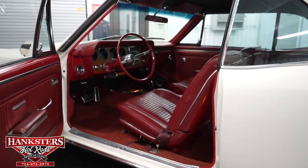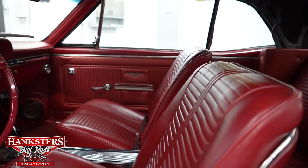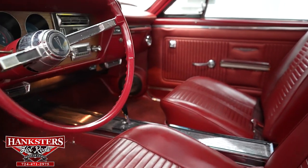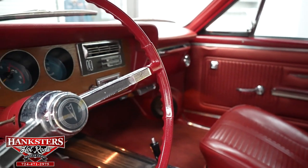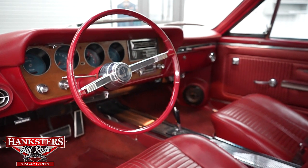Does have the red interior, which is correct. Red vinyl bucket seats. Got the full-length console there, automatic on the floor. Carpet's in great shape. Dash pad is in really nice shape. The dash there is in great shape with the wood grain accents.